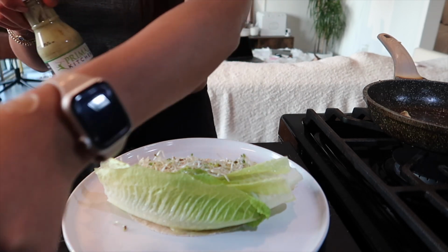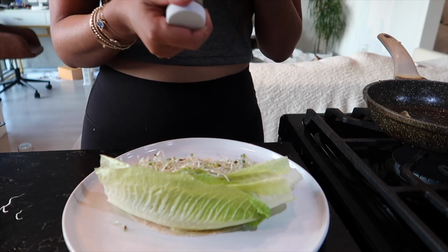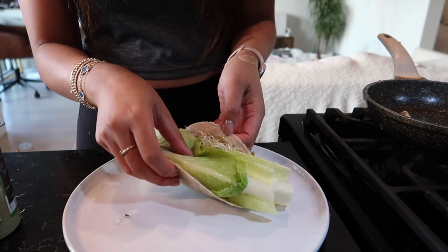I got this from Costco. I think they're bought out by a bigger corporation, a bigger brand. Who owns them now? I don't know. Anyway, this is my first time buying their product and I didn't know it had that many calories, but whatever.